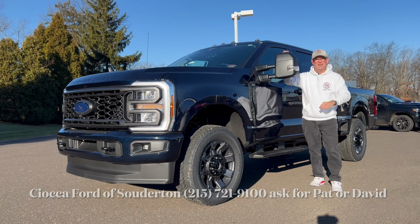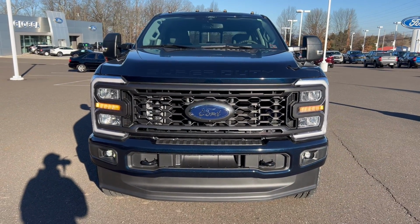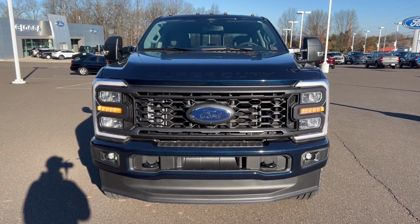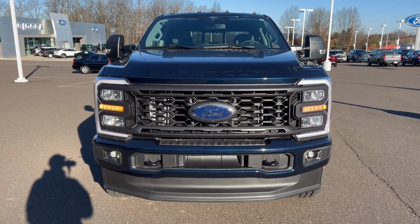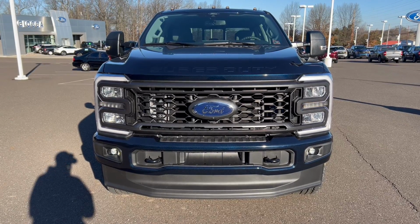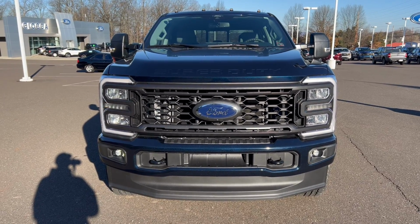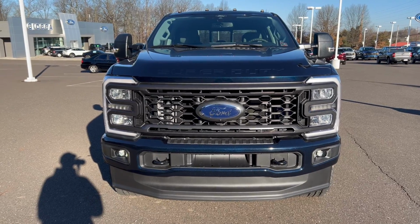So let's dig in. Front end of this F250 Super Duty in the antimatter blue with Super Duty stamped into the hood. That huge Ford blue oval on the center of the grille, flat black on the grille, LED headlights, LED daytime running lamps, LED turn signals, LED fog lamps. We got the black recovery hooks. We got skid plates underneath with this FX4 package. We got it all here on the front of this Super Duty, looking bad, totally bad.